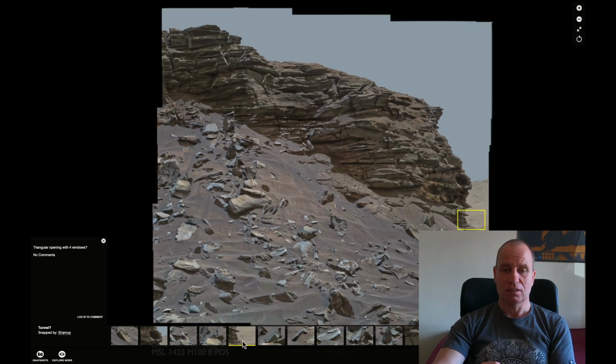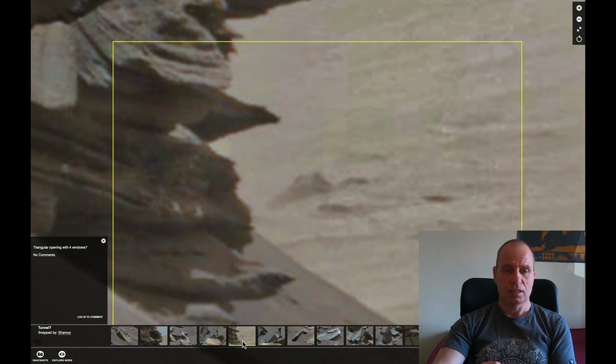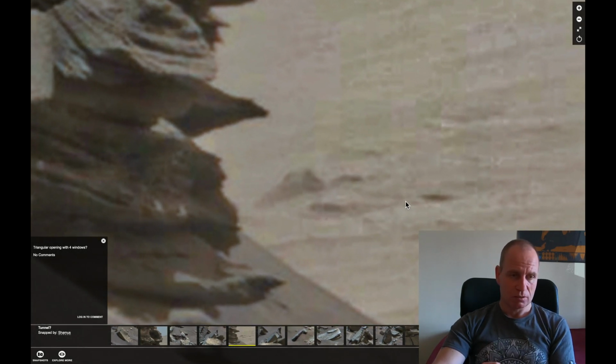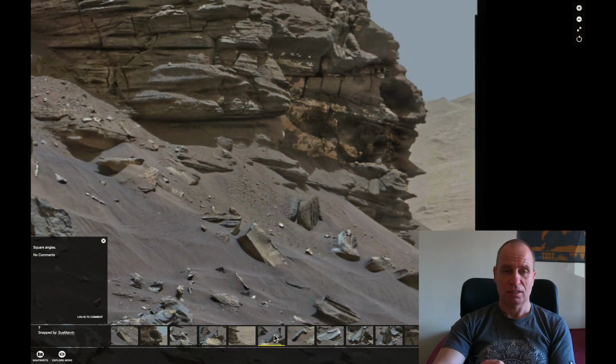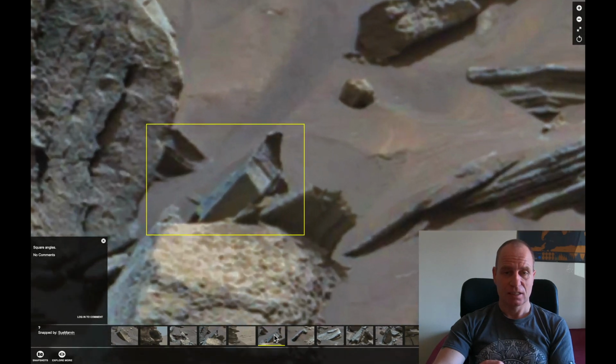Okay, let's have a look at something else. Okay, triangular opening with 4 windows. Well, I pretty much doubt that. Let's go and have a look at something else.